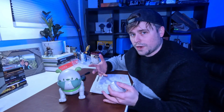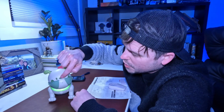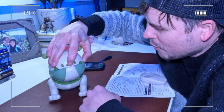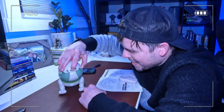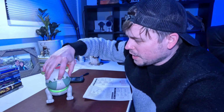Okay, so another feature that this dog has is apparently it can do recordings and then play them back to you in different tones, but it can't exceed 15 seconds. So the recording button is apparently his nose, and then you record into here. So let's see. Hey, how's it going? I'm a little dog robot that looks weird and is pretty cheap on Temu and definitely does not have AI built in. So now we can press it again and it should play it back.